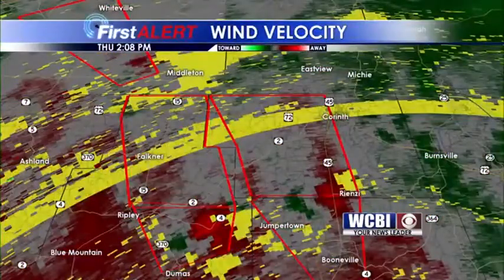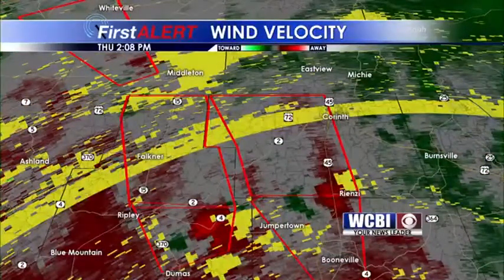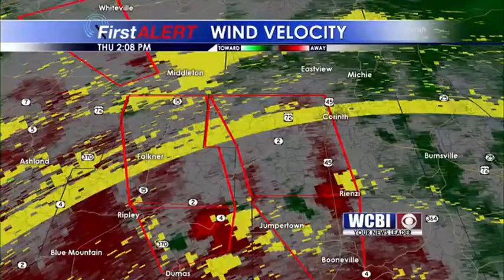And those warnings will continue because there's definitely low-level rotation going on. You can see those red and green areas together. That's where we have lower rotation going on with our radar imagery right now. You can see some of that is just south of Highway 2, north of Dumas, and the other one is just west of Ramsey there, west of 45, right along 45. That's in another part of Alcorn. So those warnings will continue as we go throughout the next couple of minutes.